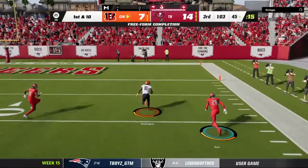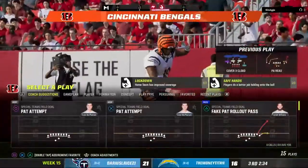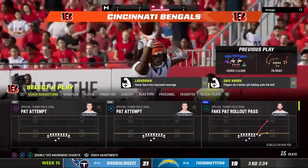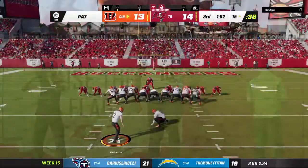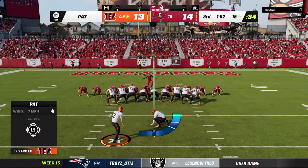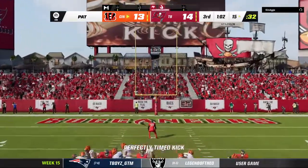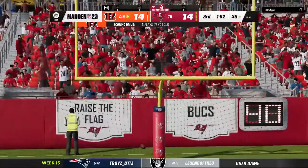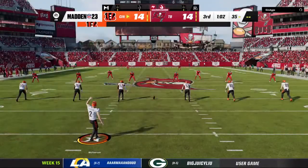He's got a man complete. And all the way in for a Cincinnati score. James Washington, his 2nd touchdown on the season. And the Bengals are within an extra point of tying up this ball game. Extra point by McPherson, up and good. And we are tied at 14.